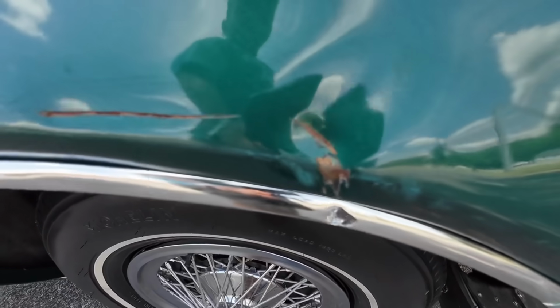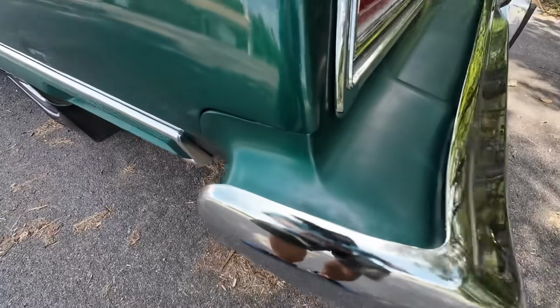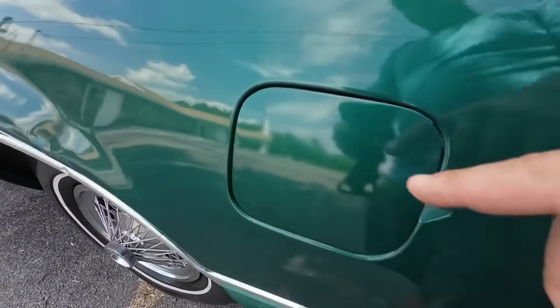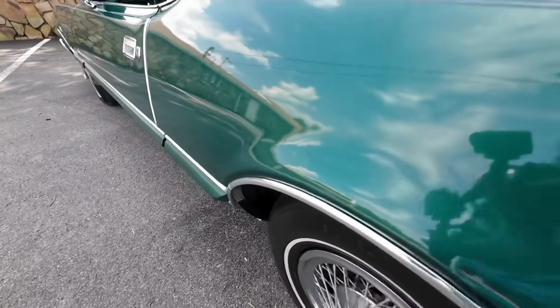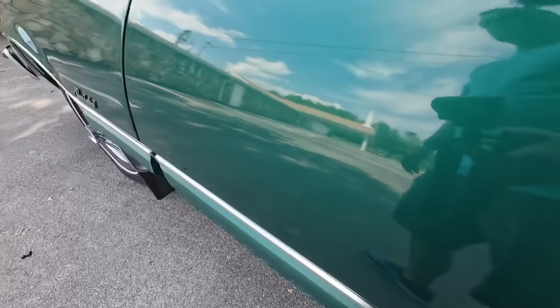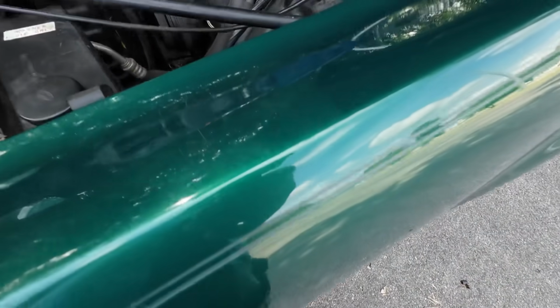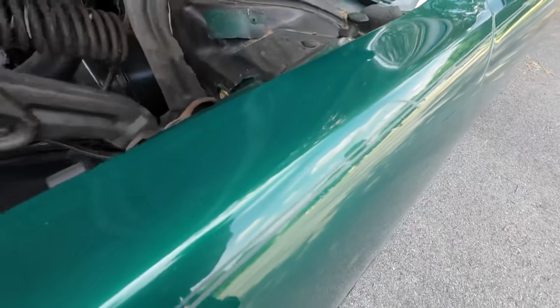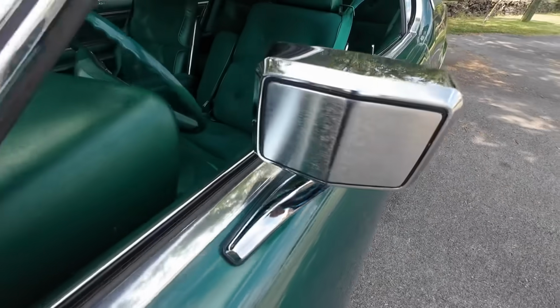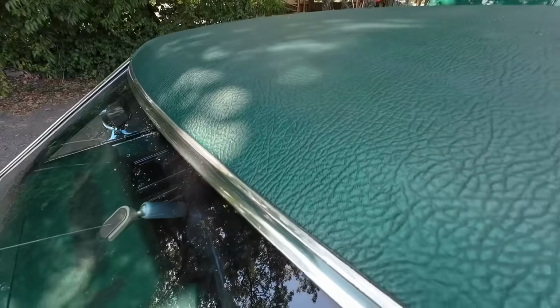Oh, we got some damage in the back here. Mark here in the corner, also there. A little faded here in the back bumper. Coming back your midsection, dinging the gas cap. Little chip there by the lock. Chip up top. I'm sorry, that's just where the top's overlapping there.